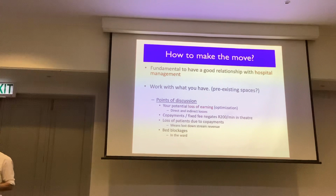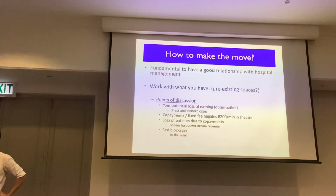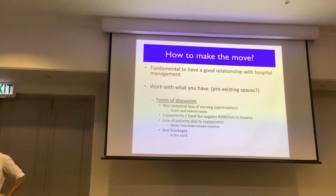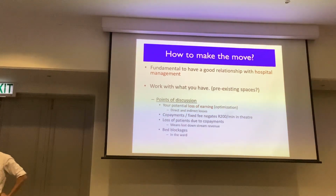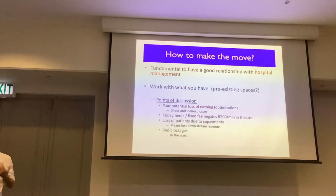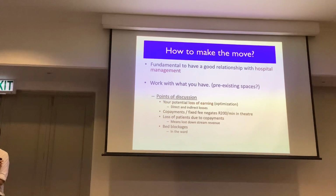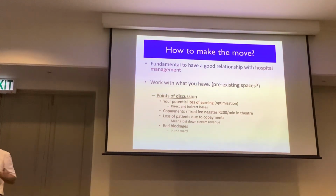They also then turned around and said, okay, but we're going to lose revenue. And the issue is that they're actually not going to lose revenue, because by setting up a co-payment system, they block a theatre list by letting me do 8 colonoscopies. They get a small portion, whereby they can actually open up the theatre list to an orthopaedic surgeon who they can bill 220 rand a minute. So indirectly, they end up making more money.